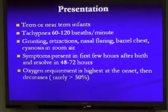The oxygen requirement is often highest soon after they develop this, and most kids that have transient tachypnea develop this in the delivery room or immediately thereafter. This isn't something that shows up at a couple hours of age. So this should start pretty soon after they're born, if not immediately.